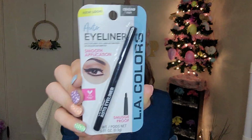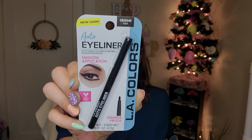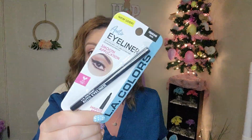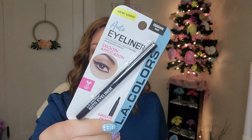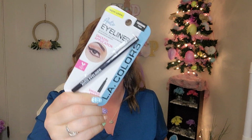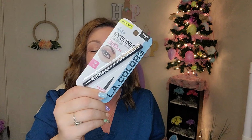Of course, my go-to auto eyeliner. This is black, smooth application. It's by LA Colors. This is the one that I get all the time. And yes, I swear by it. I really do. It says that it is smudge proof. I don't know if you can see mine on. It hasn't budged at all. And I love it. But yeah, seriously, 100% recommend. And the only time this ever smudges or gets sloppy is if I fall asleep with it on. Other than that, I don't ever have an issue.